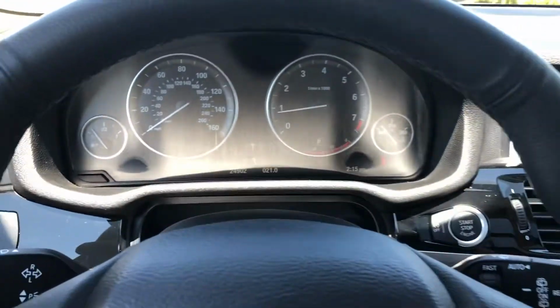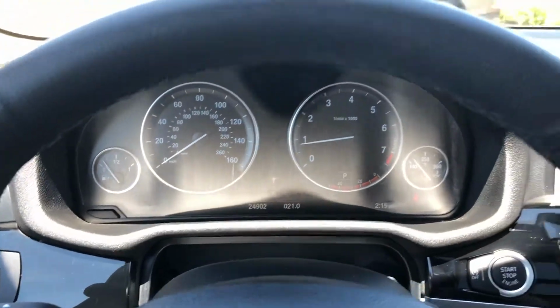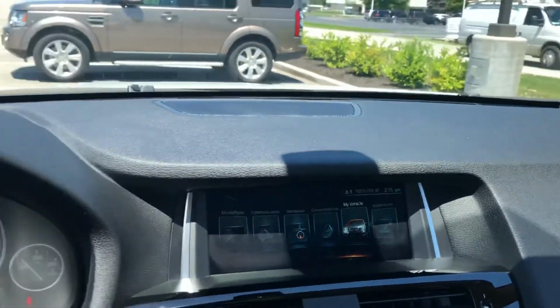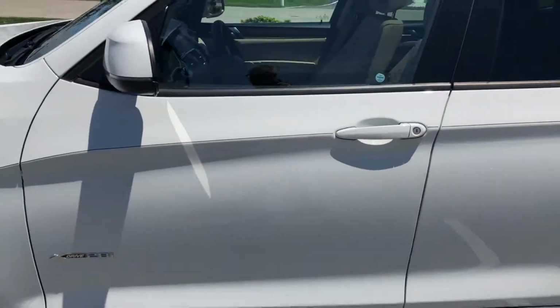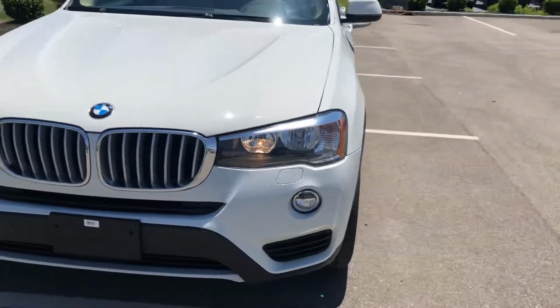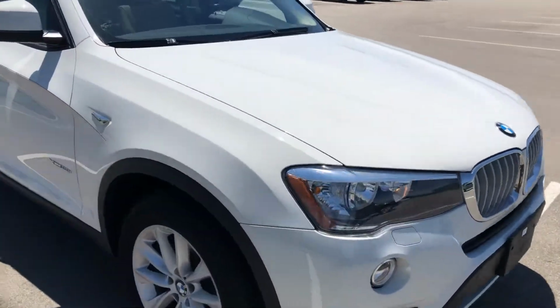Now, over here to our odometer, we do have 24,902 miles. Great low mileage for a 2017. So just to recap, this is a 2017 BMW X3 28i xDrive. Beautiful white exterior, fantastic condition.